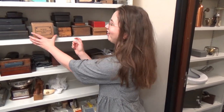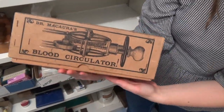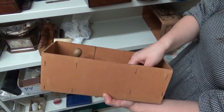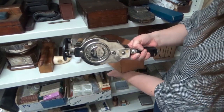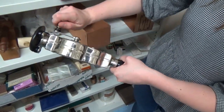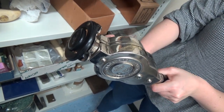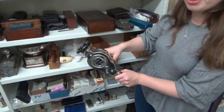So the next thing I want to show you is this blood circulator designed by Dr. Macora. So in this beautiful box, really nice packaging, and then inside we've got this device that Dr. Macora claimed could cure all manner of things. So there's the instructions book, and he claimed that this could cure everything from sort of rheumatism to deafness, and how it would work is you've got one handle here, and then the other one you wind round, and you pulse this against the afflicted area of the body, and you can get up to 5,000 reps per minute from this. So you're going really quite fast.